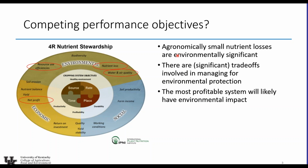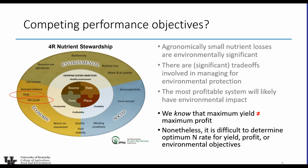Sometimes it is most profitable to lose those nutrients. For example, if I have a dairy farm, it costs me more money to move that manure nutrient source further away so that I don't saturate small areas of the farm. So I can actually lose profitability by protecting the environment. We need to recognize from both sides of that debate that it's not a perfect world. There are significant trade-offs involved in managing for environmental protection, and the most profitable system will likely have an environmental impact. Furthermore, we know that maximum yield is not the same as maximum profit. So there's a competing performance objective. If I want to maximize profit, I am not going to be maximizing yield.